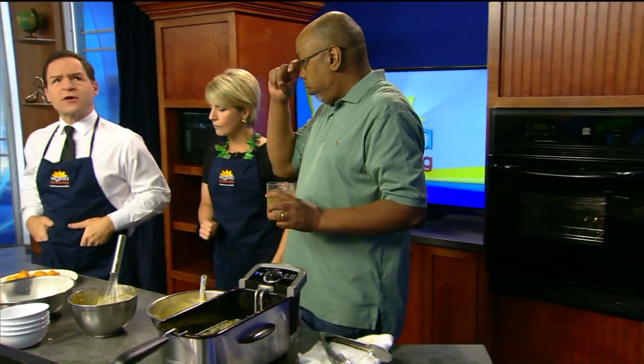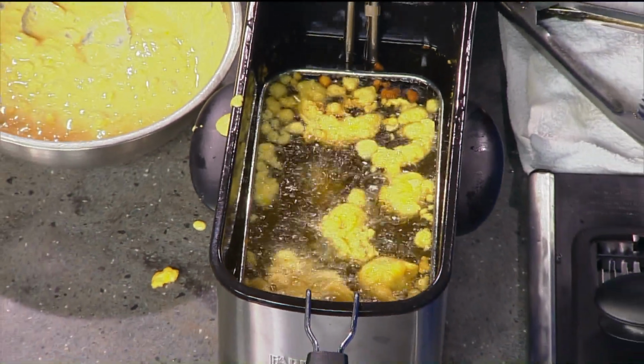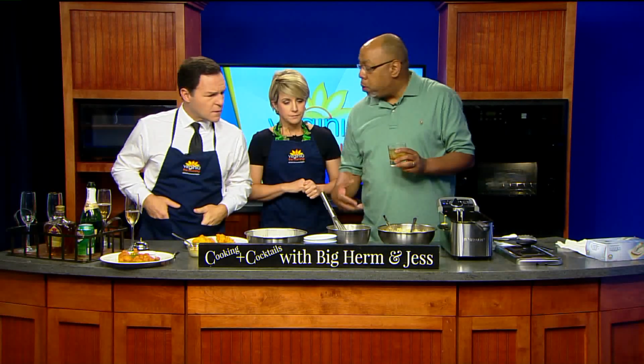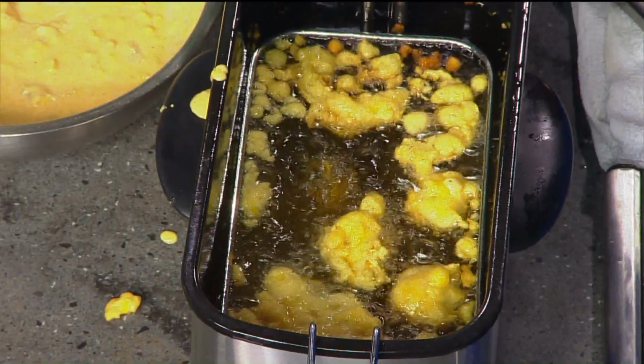Man, are those not the best ever? Now with shrimp, they cook really fast, very easy. You have to watch them. How long are they going to be in this? 3 minutes. That's it. Because once again, we already diced them up. And the shrimp, we do have a little bit of egg in it too, so you want to make sure you cook it thoroughly. But 3 to 4 minutes tops. That's it.